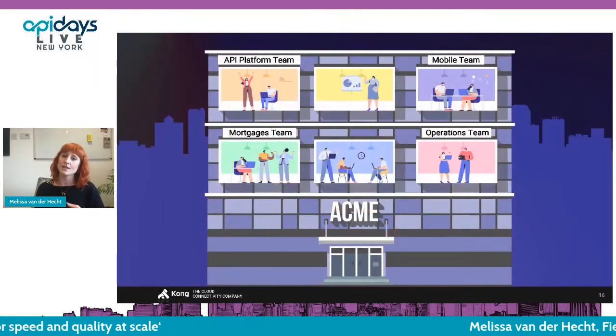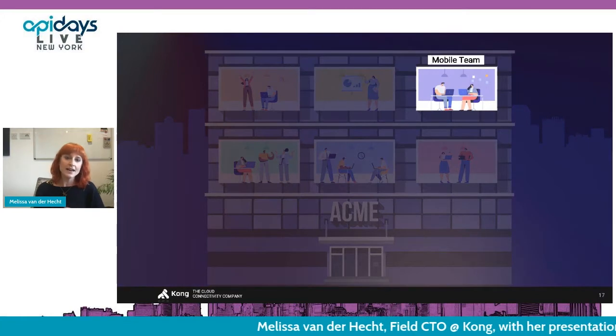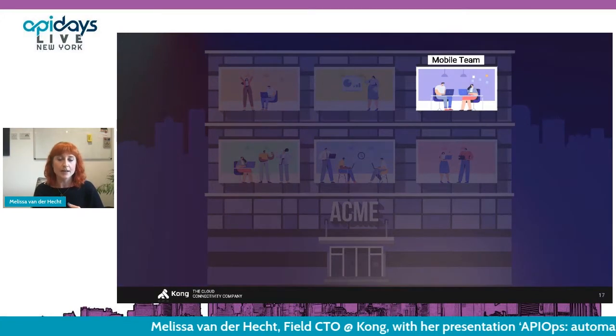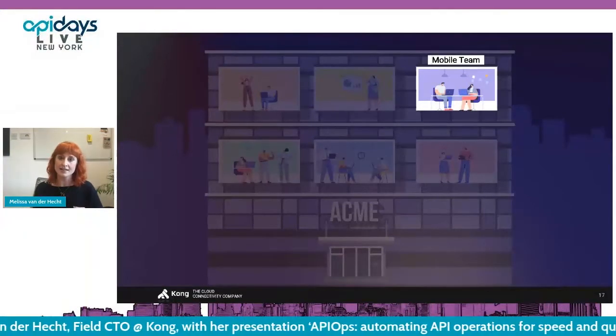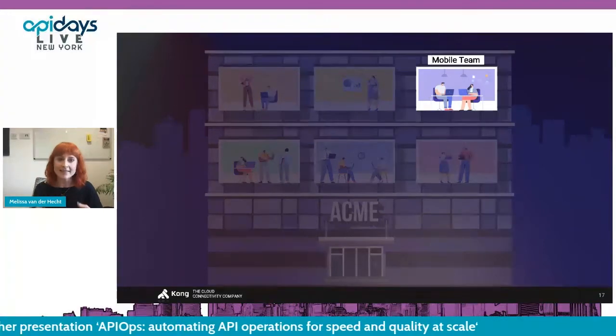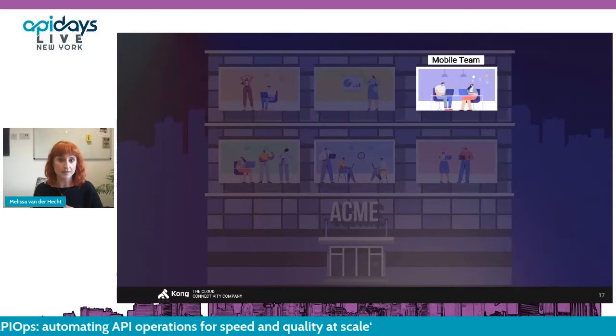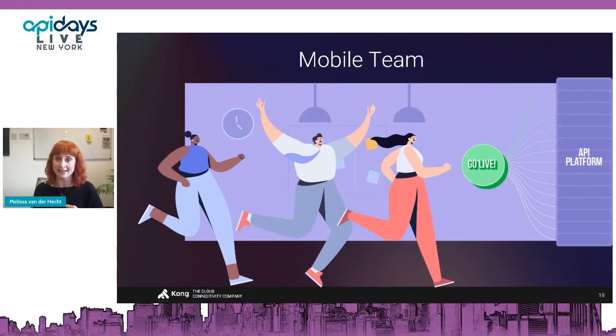Elsewhere in Acme, though, the mobile team operates a little differently. Their goal is building rich digital experiences for Acme's customers as a reaction to the mobile-only banks that are threatening to displace them. They've been given a lot of freedom so that they can get these applications out as quickly as possible. They're about to release their latest open banking app, and this one is a particularly big deal for Acme because it's the first time that they're exposing actual API endpoints to customers.